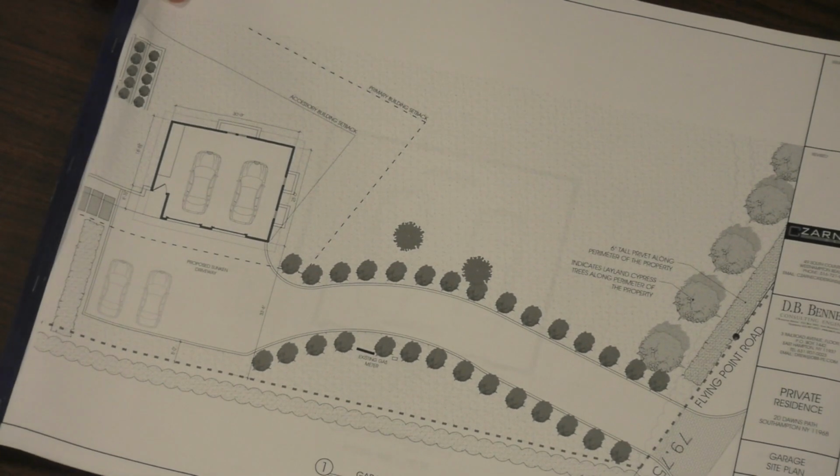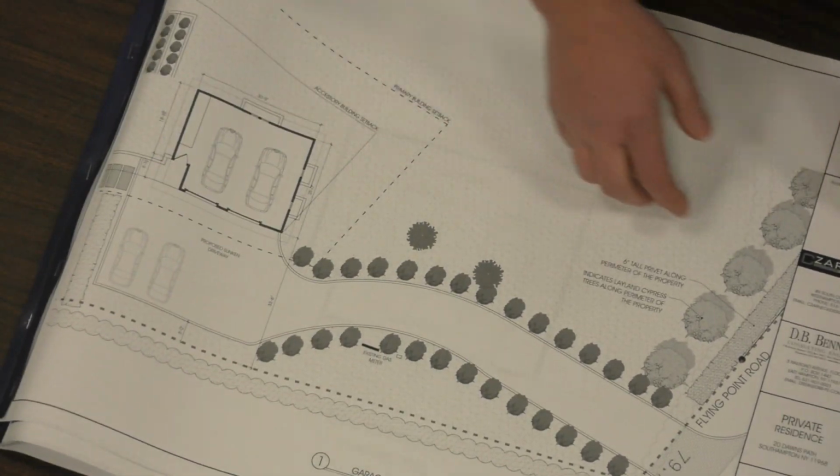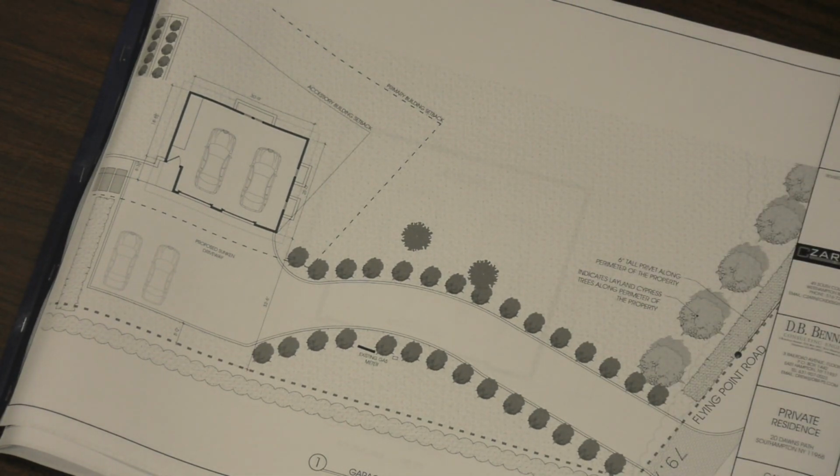Is that in your file? And the full property. It may very well be, I'm just asking to see it now. I did look at the file. We'll provide it if you don't have it. It's tiny. Is this it? So it's a 1.6 acre lot. We have Flying Point and, okay, there we go.